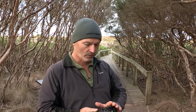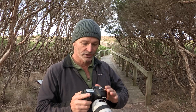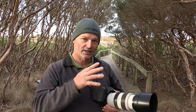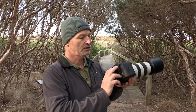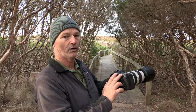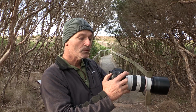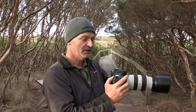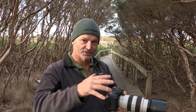I didn't tell you before about back button focusing. Now, for those who haven't tried it or don't know what it is, on the 7D Mark II, it's really essential to take the focusing off our shutter button and go to the buttons at the back there. So you've got AF on, and when we put our finger on that button, the focusing system starts straight away. So now we have control over when the focusing system starts and stops.